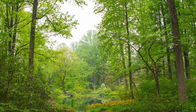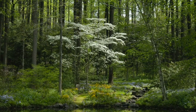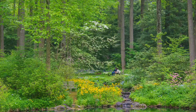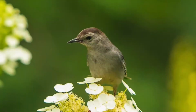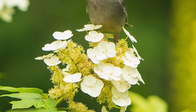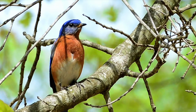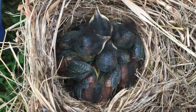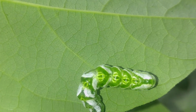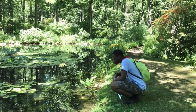Our final stop today is Mount Cuba Center's stunning pond garden. This is a perfect feeding spot for many types of birds from our region. The native plants and trees surrounding the ponds provide just the right berries and seeds to keep our birds healthy. Over 90% of birds feed their young insects, and our native trees are full of beneficial insects like these caterpillars that the birds bring to their nests for their babies.